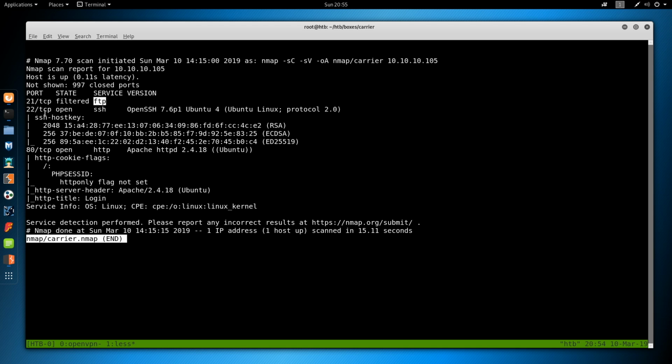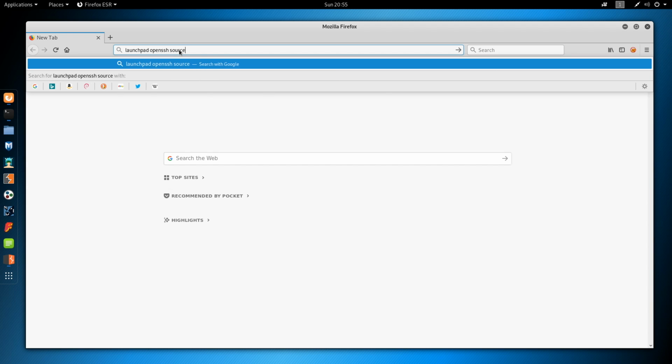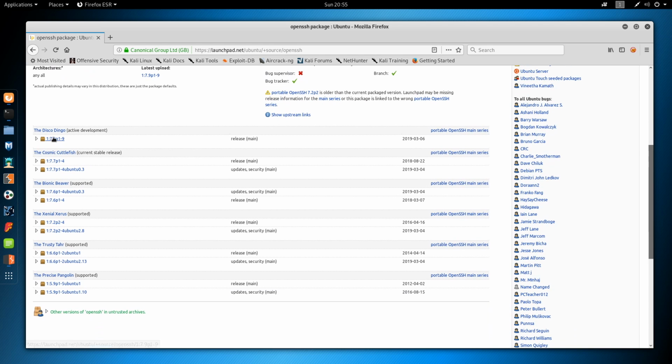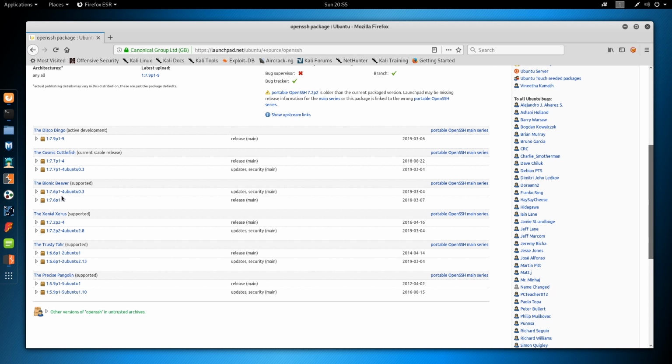The next port we have is SSH on 22, and it is OpenSSH 7.6p1 Ubuntu 4, which I believe is the Bionic Beaver, which is I think Ubuntu 18. So we can just Google Launchpad OpenSSH source and go to the first link. This is /ubuntu/+source/openssh, and this tells us the package name for all the Ubuntus. So we can look at Bionic Beaver, which is 7.6p1, and we have 7.6p1 there. So we know this is most likely going to be Bionic Beaver, and because it says 4, I think it's going to be the release main.